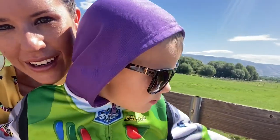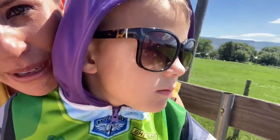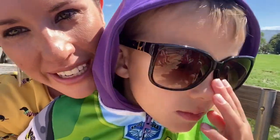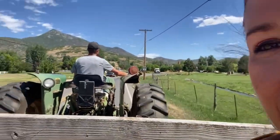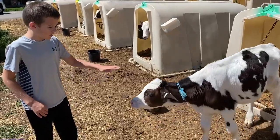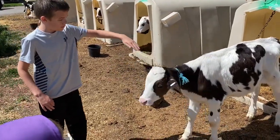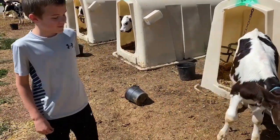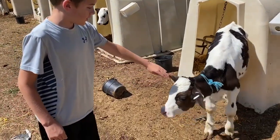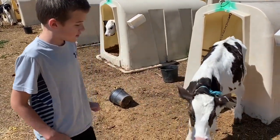Alright, we're on our Meet the Cows cheese farm tour. Somebody stole my sunglasses. Do you like your sunglasses, buddy? Look, there's a tractor. So we're gonna meet all the cows. Meeting the cows. So this is all the little baby cows. You can pet it. Pet the cow. Aww. It's really cute.